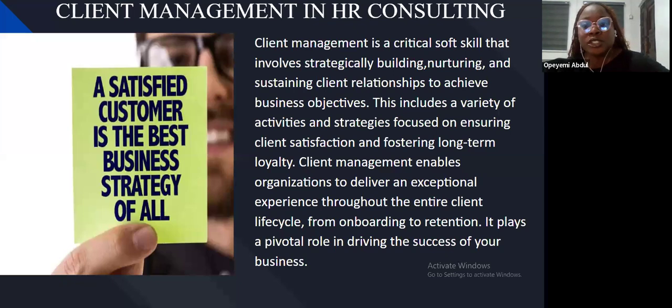Client management includes a variety of activities and strategies focused on ensuring client satisfaction and fostering long-term loyalty. So basically, this means that client management as a whole, you should have a lot of activities, a lot of strategies in place, a lot of ways that you ensure that your clients are continuously satisfied. And when your clients are satisfied, they want to continue patronizing you over a period of time. They want to refer other businesses to you.